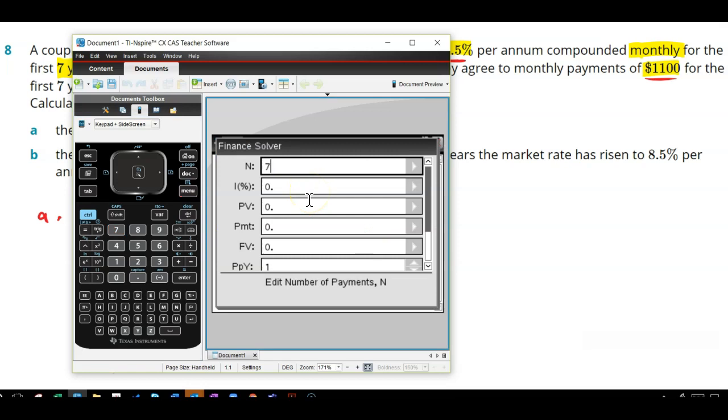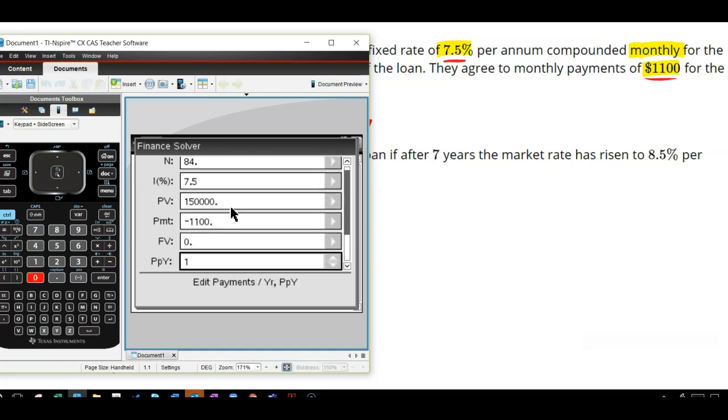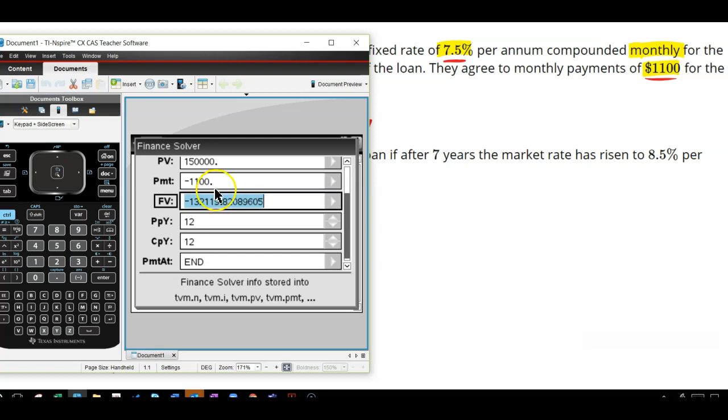Right, so 7 times 12, 7.5. Is that how much it was? 7.5. Yep. PV is 150 grand. PMT is negative 1100. Future value we'll leave blank, so we'll go back to future value and press enter. So that is the value that it gets to after the 7 years.